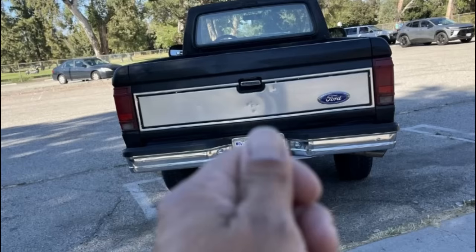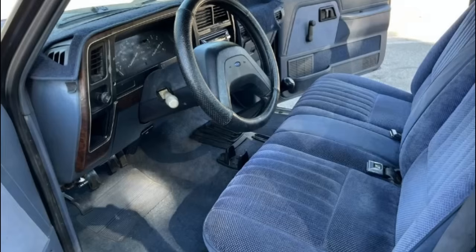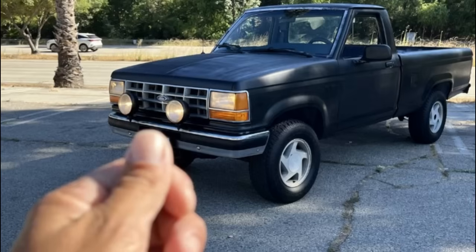It's paired with a manual transmission, giving you that raw, connected driving feel that automatic trucks just can't replicate. Plus, the single cab layout keeps it simple and classic, ideal for light hauling, cruising around town, or even converting into a fun project build. The styling is pure old school Ford, boxy, purposeful, and iconic. It's from that era when trucks weren't trying to be luxury SUVs. They were meant to work, and they looked the part.